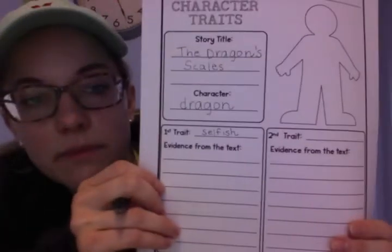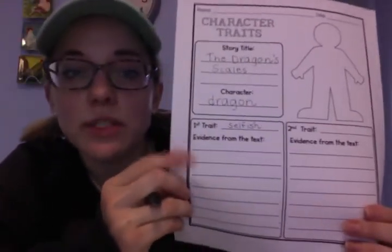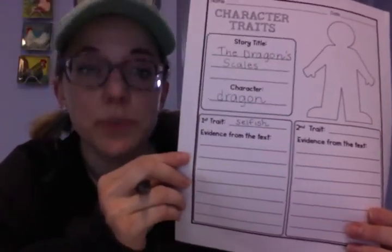And I'm going to be careful with my spelling. And I know how to spell selfish by looking at my character trait list here. So the first trait was selfish. Evidence from the text. Remember, it's always important to support your answer with something from the book or from the story. So we just found a great spot in the dragon scales that proved this. I don't have to quote the book exactly. I just have to explain, because he told the townspeople that the berries were all his, he was not sharing. And that means that he was keeping them all to himself and he was being selfish.